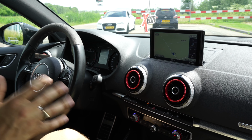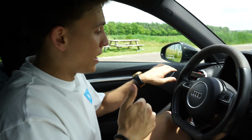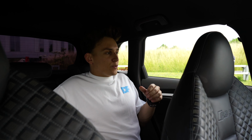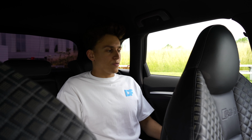So that is the front of the RS3. It's a really luxurious vehicle. Let's hop on into the rear and check out if it's any good there. A bit of comparison between the hatchback and the sedan version of the A3.